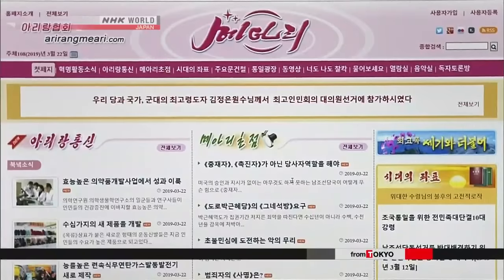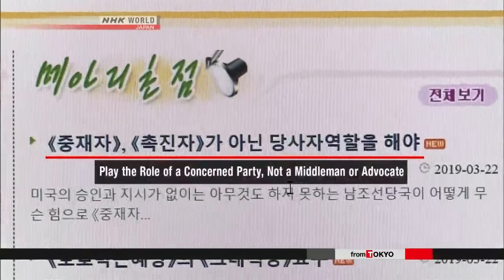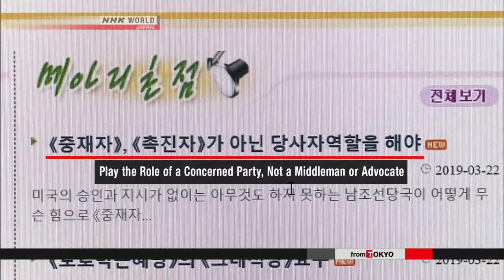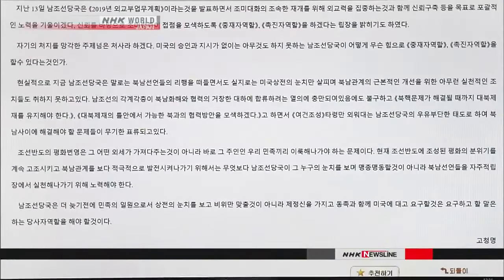An article posted Friday on a North Korean website was critical of the South, saying peace on the peninsula should be brought about by the two countries, not by a third party. The article accused South Korean authorities of failing to take practical steps that would fundamentally improve North-South relations. It called on Seoul to make demands on the U.S.